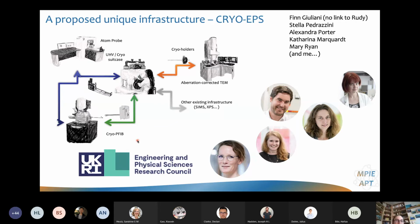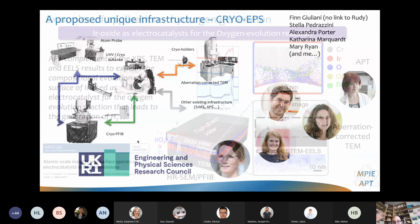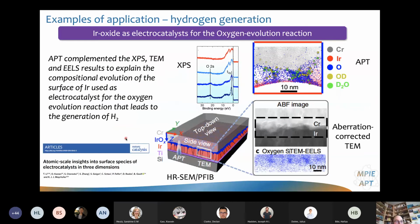And so we're going to start building this up over the next probably 12 to 15 months, with the atom probe being planned to be delivered, I think, at the end of Q1 next year. So after installation and everything, probably mid next year, we should be in a position to start doing some of these experiments in London. So examples of where this combination of atom probe and TEM has been used in the recent years that I was involved with.